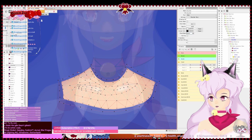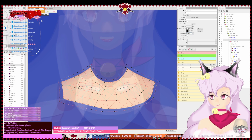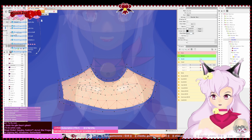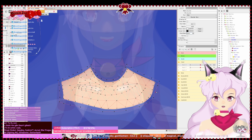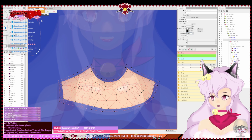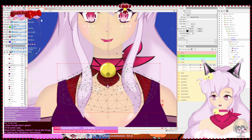Also, I really should clean up these lines more. I don't know what it is, but when I do commissions for people, I make sure I clean up everything. But when I make something for myself, I'm like, I'll do this later. And then later, I'm just like, why am I stupid?